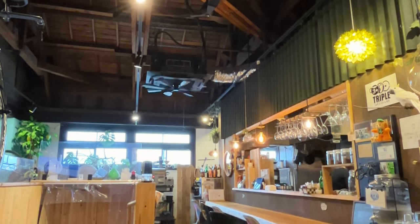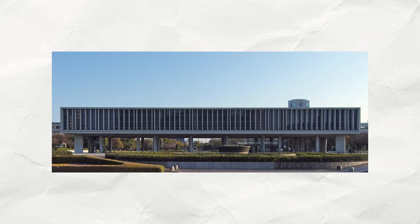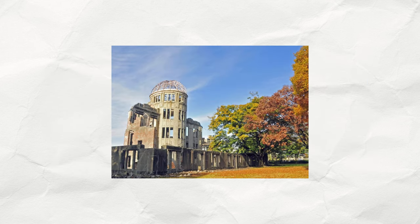Another day just exploring Hiroshima city proper. If you're ever able to visit Hiroshima, please make a point to visit the Peace Memorial Museum. I can honestly say that it was life-changing and really, really important for all humans.